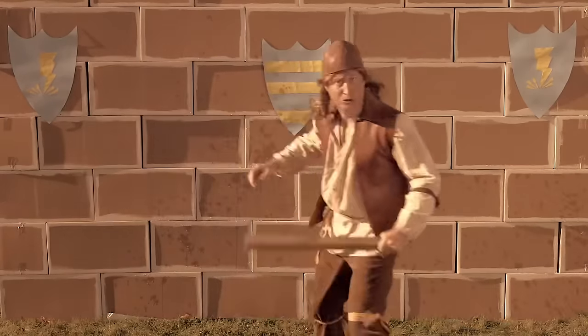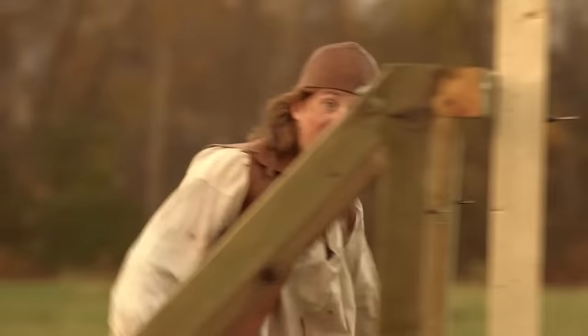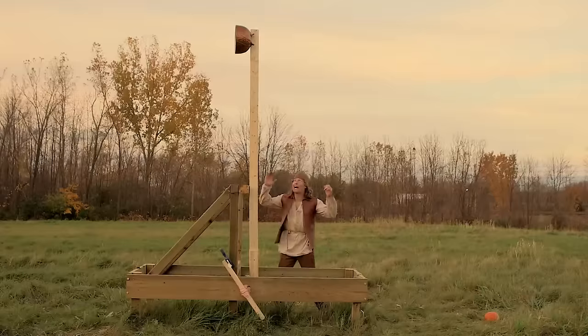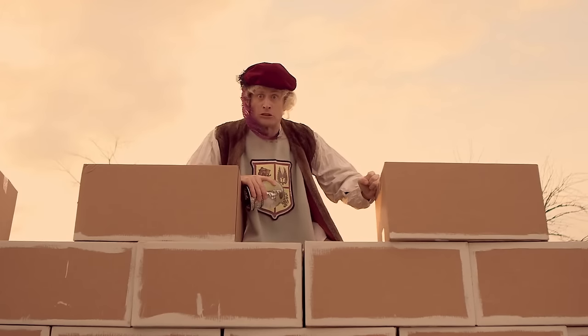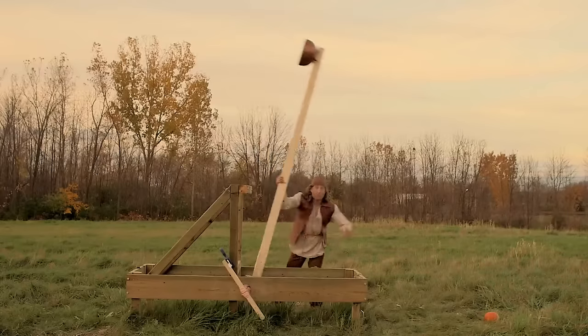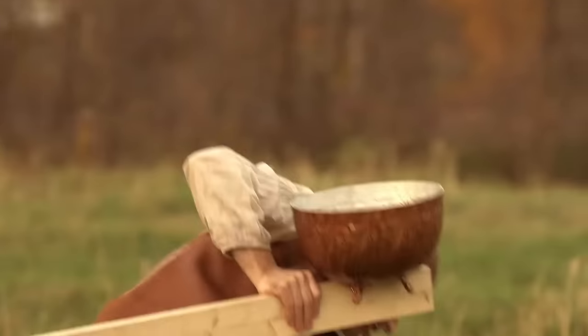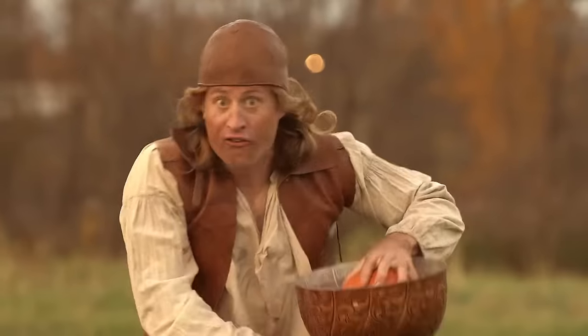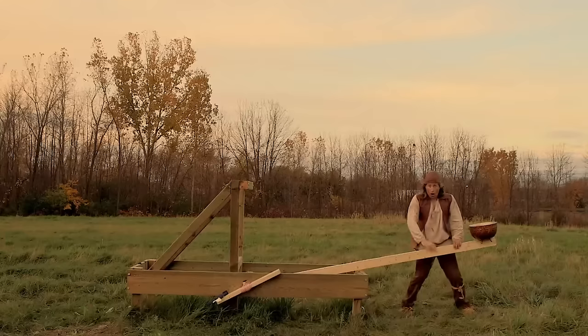Because if I get too close to the castle, he can get me. Ha ha ha ha! Fortunately, there's this thing called a catapult. Oh, fiddlesticks. They have a catapult. What you do is you put something heavy in the end here, and the catapult fires it at the walls of the castle, knocks them down, all from far enough away that the people in the castle can't get to you.